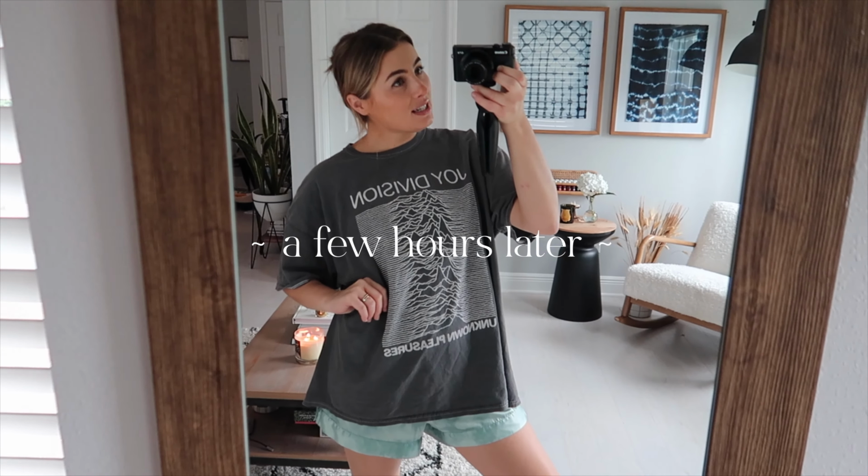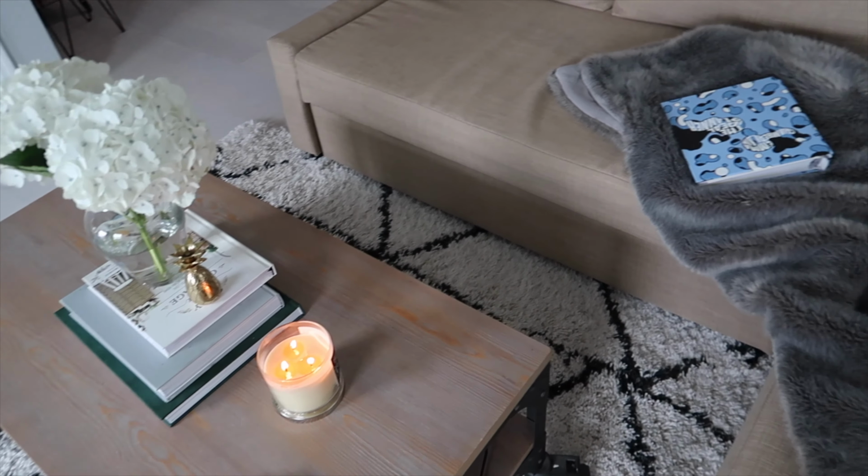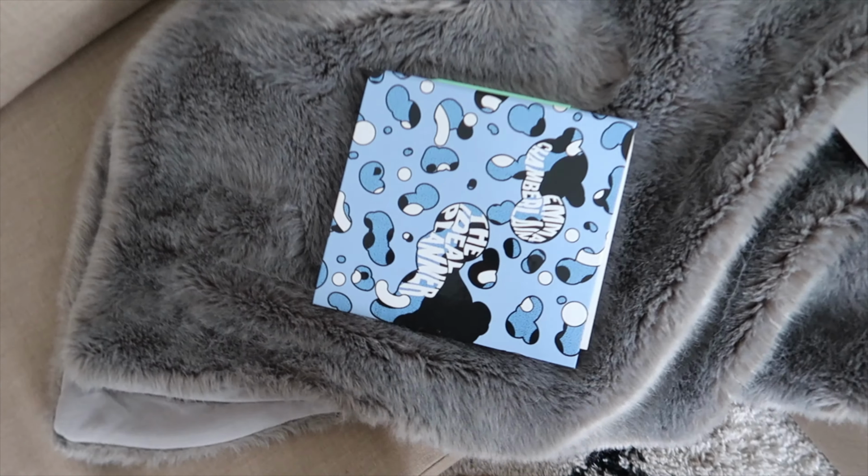This is my OOTD. I'm just having another cozy day at home. What's new? Absolutely nothing is new. It's raining again. I'm wearing basically my pajamas, except they're not my pajamas because I changed, but I basically just changed into fresh pajamas. This is my little situation today. I'm working from here.